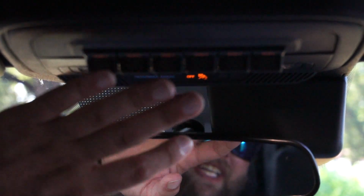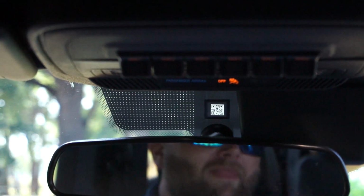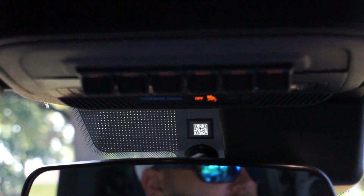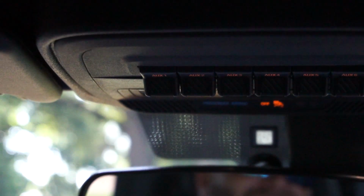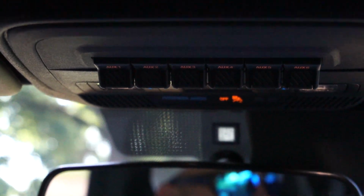So these right here are what they call the auxiliary switches. They put them on the trucks too. They make it so easy to add accessories. Like, say you want to get a light bar put on, you hook up your light bar and then you run it to your switch, and then you just pop your switch, and there's six different ones. It's like all kinds of different things you can put on there.